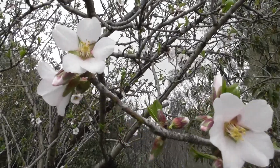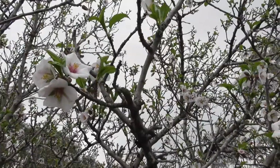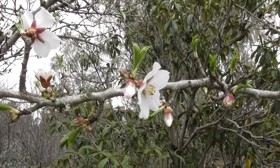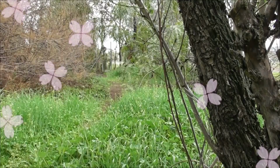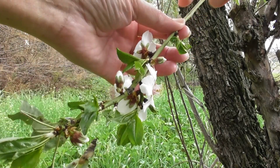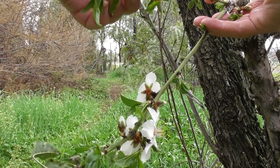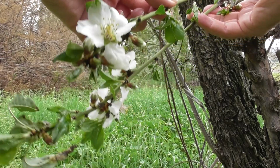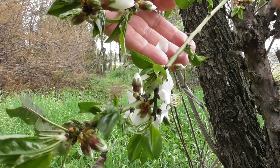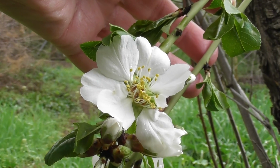Listen to the bird's song. Listen to the wind as well. The cold late winter wind. This almond tree was planted from a nut from the greengrocers. I don't think you can do that in America because I think the nuts are exposed to gamma radiation. But you can in Australia. So lovely. All from a seed.